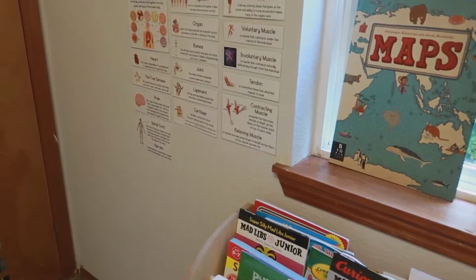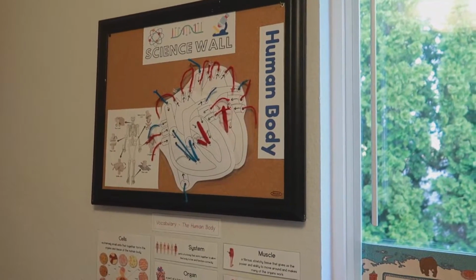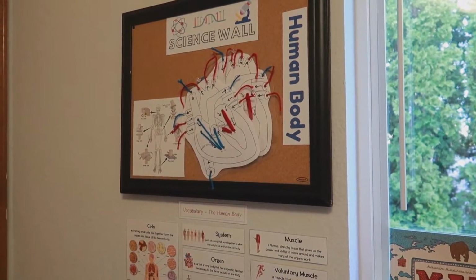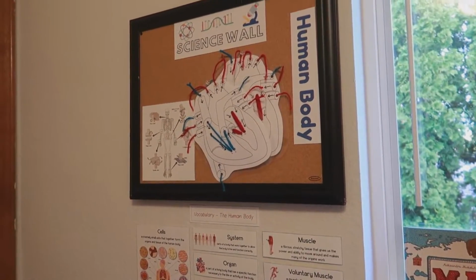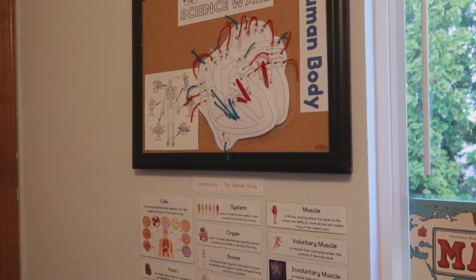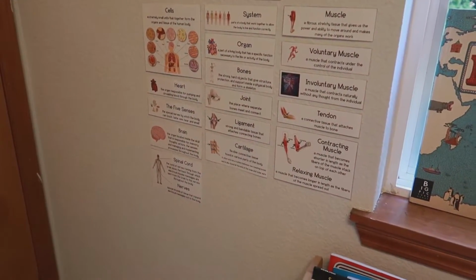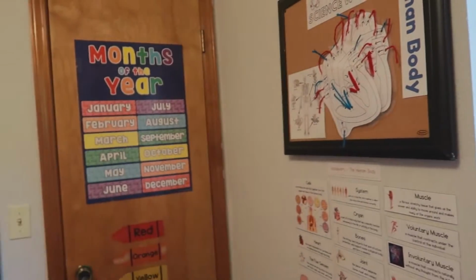Continuing on this section, we have our science wall. So we just have a little cork board that I put the unit that we're studying on. We already went through the human body unit, but we came back around to it because they loved it so much and we wanted to go into more detail. So we're doing that again. We have all the vocab that we've gone over so far, and then we're going to finish that up as well. But there's our science wall.